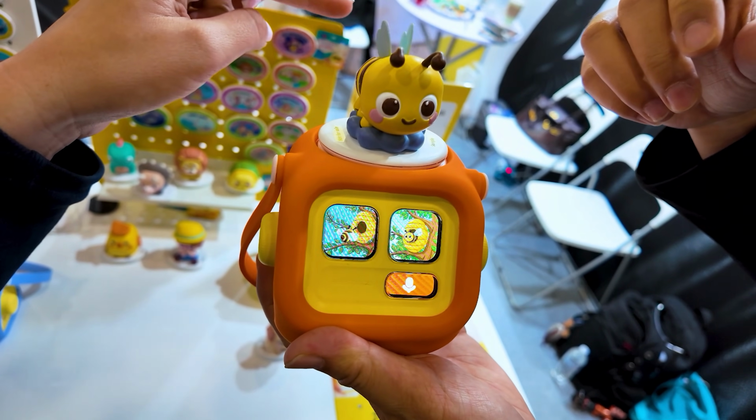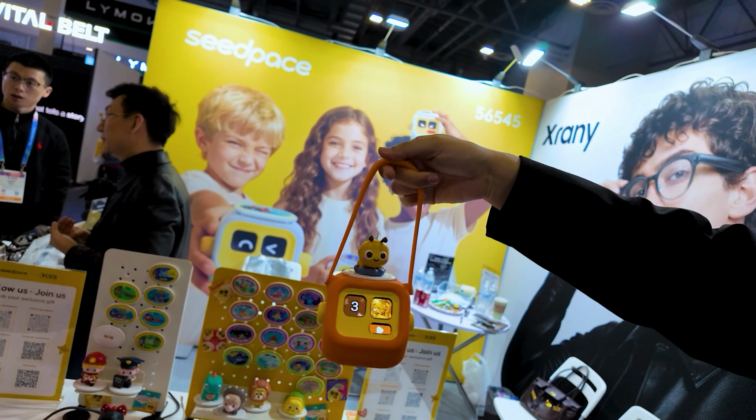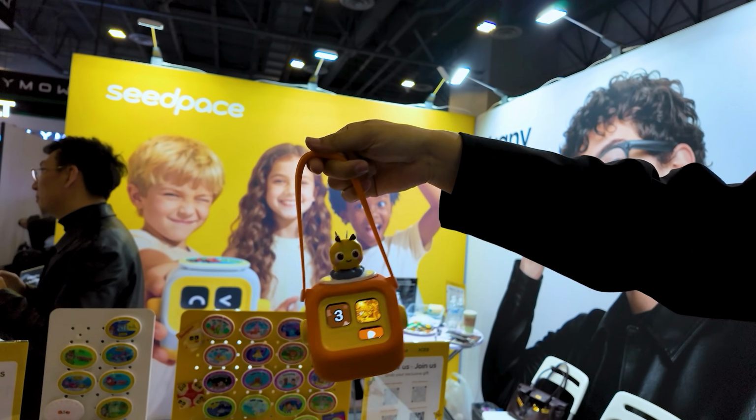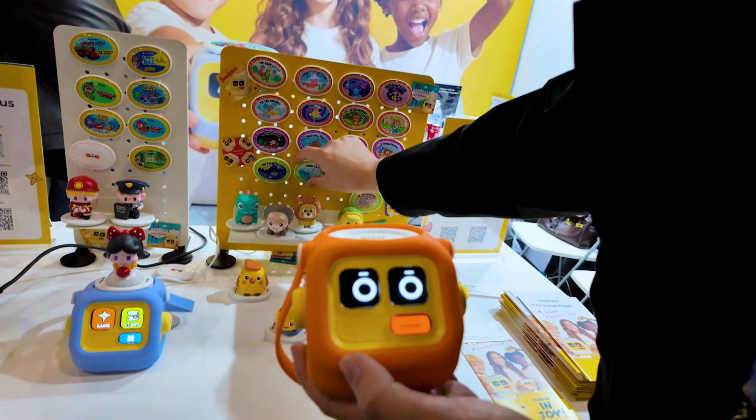Oh my God, I love the little wings. It's so cute. Carry this around just like a little purse. My baby girl, she's 3 years old. She'll definitely love this stuff. Yes. Awesome. I would love my toddler to learn some new things.